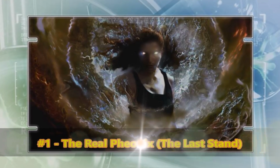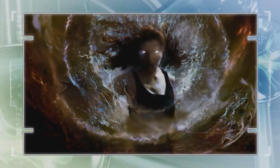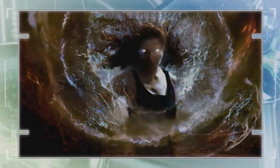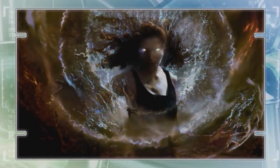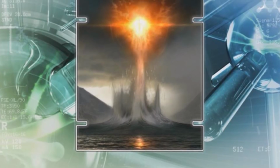And finally, for number 1 we have the real Phoenix from The Last Stand. Again, like Apocalypse, they were so close. I mean, look at these early designs for Phoenix. You can clearly see the Phoenix Force completely blended in with Jean's psychic abilities. And they even had the flaming beard.